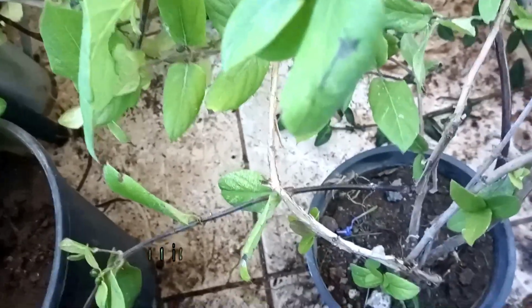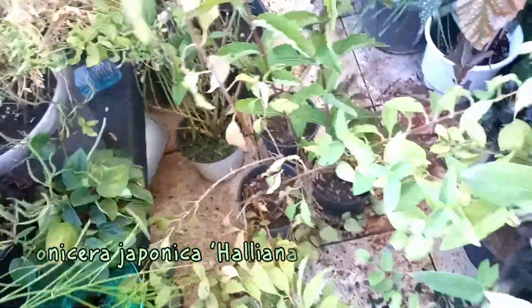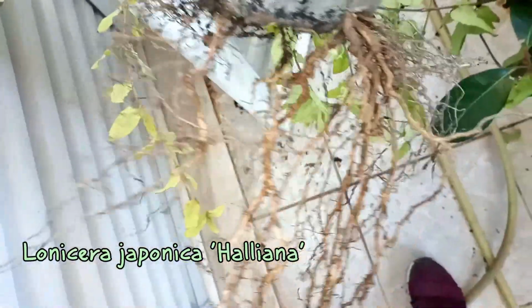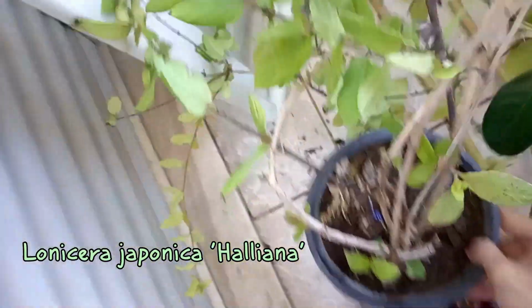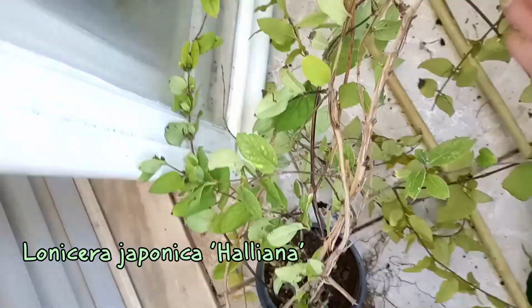So here are the plants that I got. I think this is Lonicera and it's quite big in a tiny pot. Look at those roots. It is huge, but it needs some TLC.